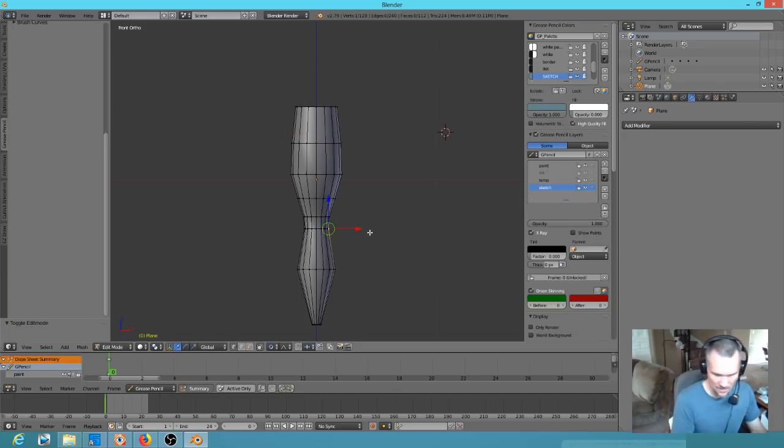Why did I do that? I did that so that I can now do some simple modeling. I want to check one thing, by the way. Limit the selection to the visible. I almost never want that. Okay, so now I'm going to hit Control.